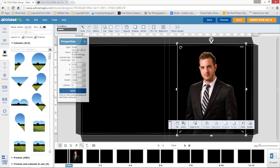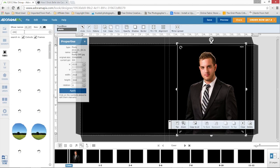And just like their other stuff, they have a search feature. So if I know I want a circle, I can type circle, and it'll give me frames and cutouts that are going to be circle shaped as soon as it loads.